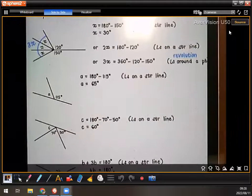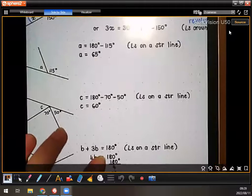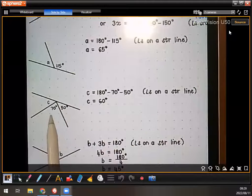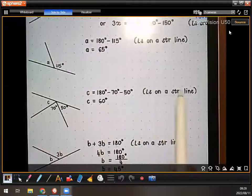All right, the next one, we have C and 70 and 50, but again, all three of these angles are on a straight line. So you're going to say C is equal to 180 minus 70 minus 50, and the answer is, again, angles on a straight line.